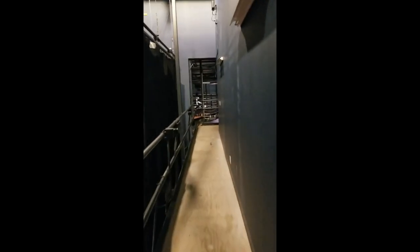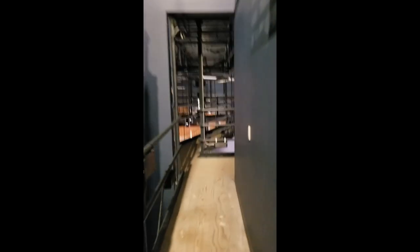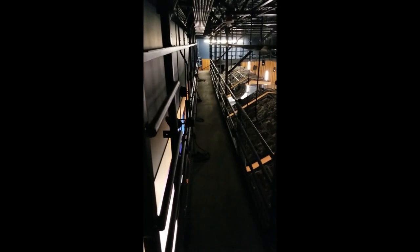So now we're going to turn and we're going to follow back on the catwalk from backstage, going back out over the house. Here we are again. This is where we came from originally, right there. And if I look over this railing, there is the door that we came in originally.